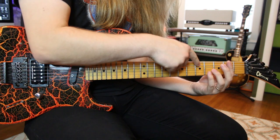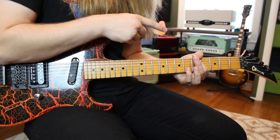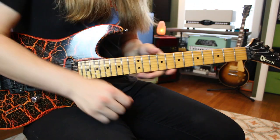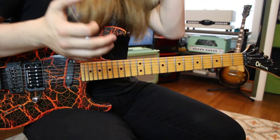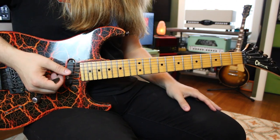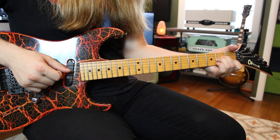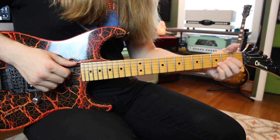So we have A major, B minor, C sharp minor, D major, E major, and F sharp minor. Now, like I said before, these are so important because of what's happening to the notes. If you just take this pattern and move it around, you could take this concept and be like, okay, well, like I did in the other video, I want the key of G. Well, that would be G, A minor, B minor, C, D, E minor.